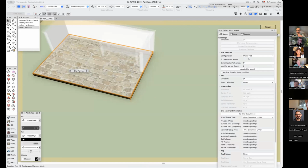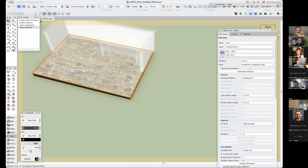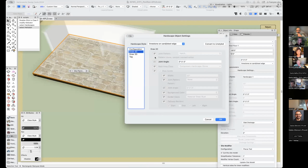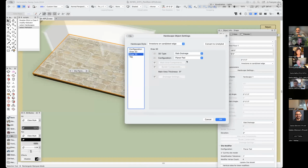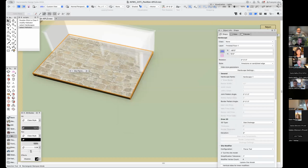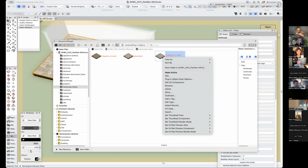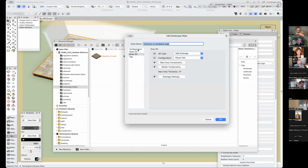So let's have a look at this hardscape. This is just a planar pad. It's got 2D, 3D components. I've made it a slab drainage because I might want to go back and modify it later with some slope. Right now, it's just dead flat. Probably not a great idea. And again, if I go to my resource manager and look at that one, right? So this is my limestone on sand with a steel edge.